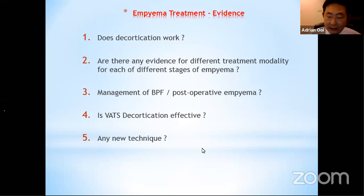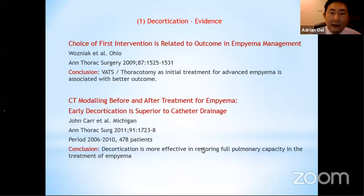Okay, let's look at number one. Does decortication work? Yes, there is plenty of evidence out there. Look at the first one: choice of first intervention is related to outcome in empyema management. Wozniak, from 10 years ago, concluded that VATS or thoracotomy and decortication as initial treatment of choice for advanced empyema is associated with a better outcome.